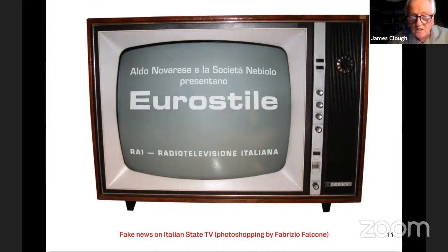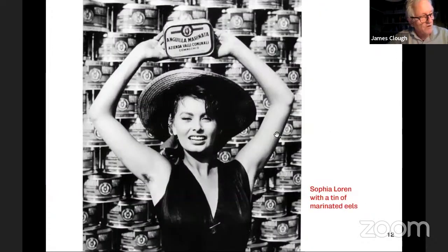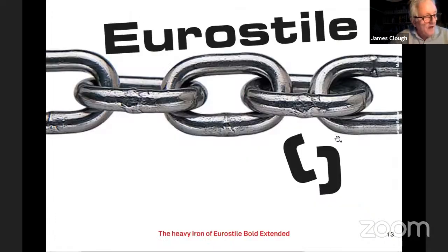But even nicer, in my opinion, is this photograph of Sophia Loren holding up a tin of marinated eels. Don't look at her armpits, just notice the super elliptical shape of the tin. A nice comparison to my mind was the idea of bold extended compared with a link of the heavy iron chain of a dreadnought. Here a link seems to have broken in two and is dropping down to the bottom of the sea.